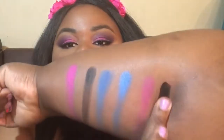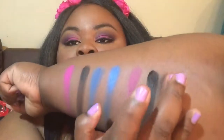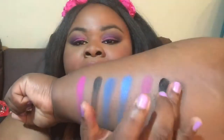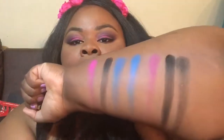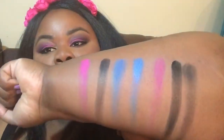The second to last black is actually my favorite black because it's really matte. You see how it's a lot more matte than this one? And then next to that is just another black color. Don't really know the difference, but it's black. Yeah, the last black is kind of sucky. Okay, the last black is just horrible. Don't use that black. And here's the last row.